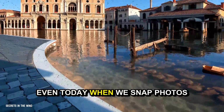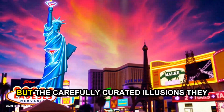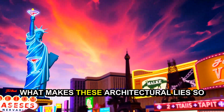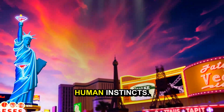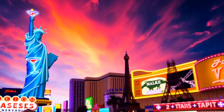Even today, when we snap photos of ancient ruins, we're often capturing not the reality of those empires, but the carefully curated illusions they wanted us to inherit. What makes these architectural lies so timeless is how they exploit universal human instincts. We equate size with strength, shine with wealth, and permanence with power.